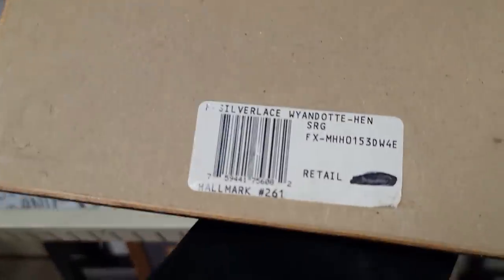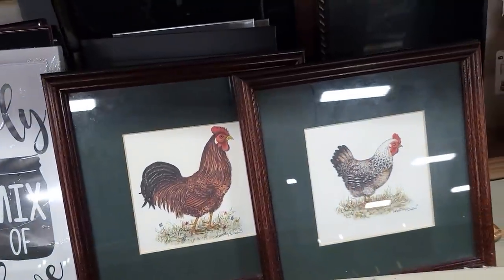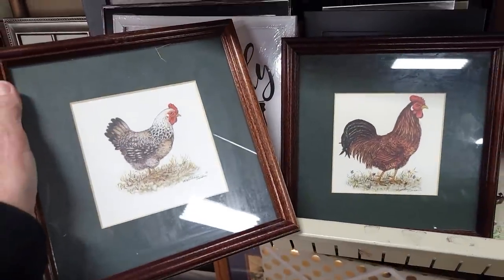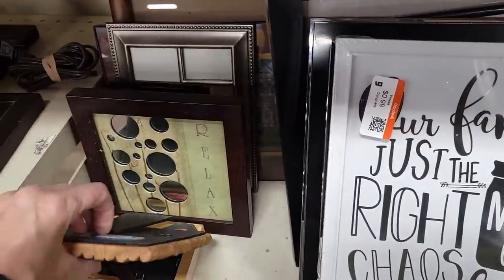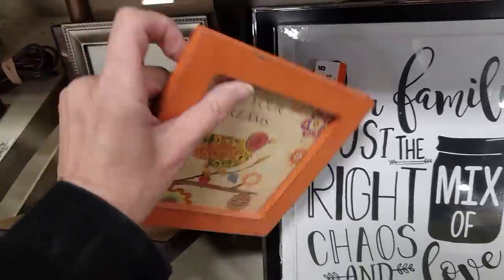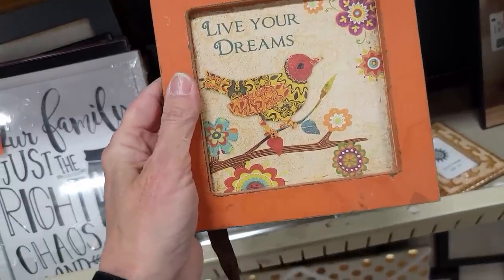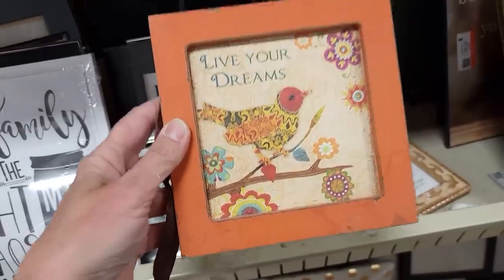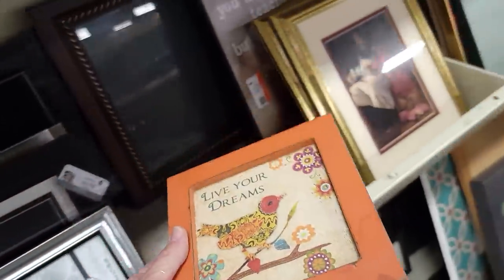$4.99. Oh, it even says what kind of chicken it is. So, $4.99 each, we're gonna pick those up. Okay, I really should get out of the art because I don't want any more art. You don't want any more art. But then I find cute little pieces of art. Like this is only $1. I'm actually gonna get this to put in Rachel's room because it's a bird and I want her to live her dream. So that's just gonna be a little piece for Rachel.